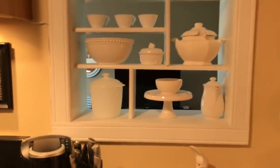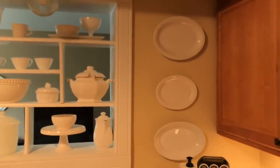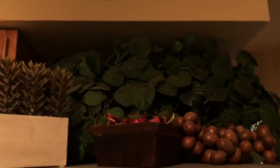We have our built-ins here, which I love. And then I have the plates hung on the wall there. And then also up here, there are more plates. Just basic, simple, clean, crisp white, with another one of the wreaths to separate that so you can see those plates are there. This is what's on top of the refrigerator. Just a little greenery, a little bit of something, probably needs dusting.